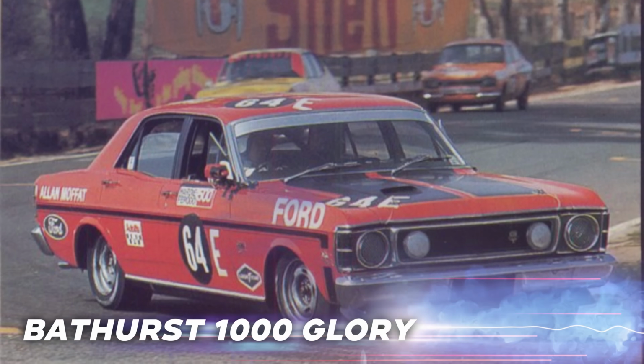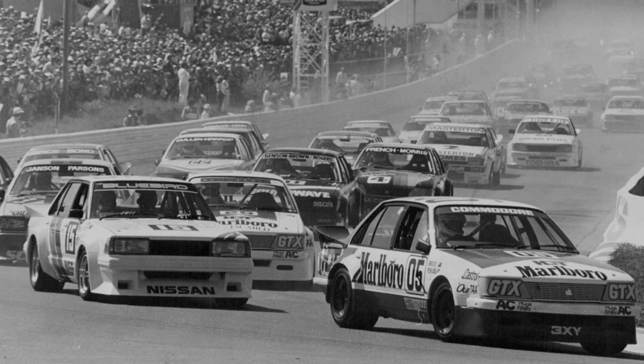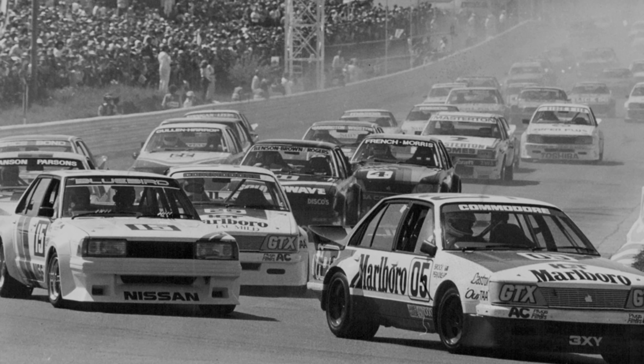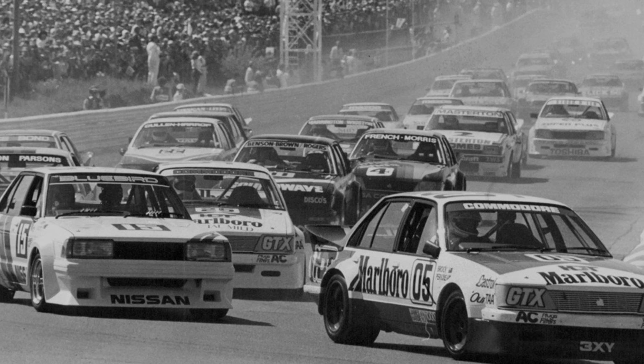Bathurst 1000 Glory. Australian racers used the 351 to great effect in the Bathurst 1000, one of the world's most grueling endurance races. The Bathurst 1000, held annually at Mount Panorama in New South Wales, Australia, has seen legendary muscle cars like the Ford Mustang compete.